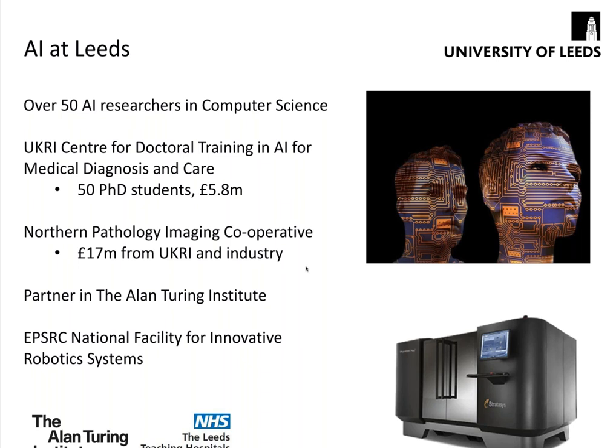We host the Northern Pathology Imaging Cooperative as well, so there's an awful lot of image analysis going on here. We're a partner in the UK AI Institute, the Alan Turing Institute. And we also host, just in this one school, the EPSRC, the Engineering and Physical Sciences Research Council, one of our national funders, National Facility for Innovative Robotic Systems.